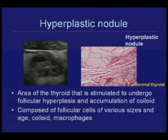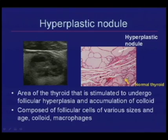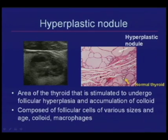A hyperplastic nodule is essentially an area of the thyroid that is stimulated to undergo follicular hyperplasia with the resultant accumulation of colloid. If we look at the microscopy slide over here, we can see the normal thyroid in the background down here with areas of colloid and the surrounding follicular cells. Within the hyperplastic nodule, we essentially see the same types of cells, but you'll note that the areas of the colloid are much larger and the follicular pattern is much more dispersed.